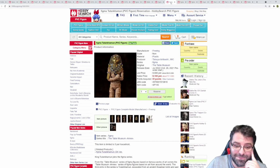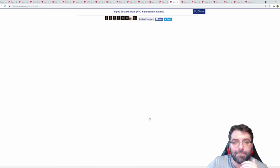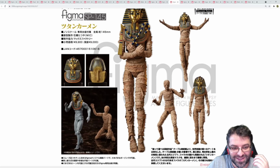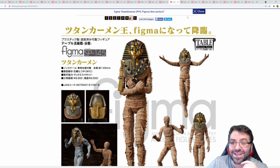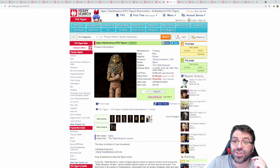Moving on, we have Figma Tatunkomon and Tatunkomon DX version. So this is like a mummy. It's one of those weird Figmas that they do sometimes. Table Museum, whatever this is. And it's basically, yes, a mummy with some accessories, and it's weird, but it's interesting, I guess. But not my style of figure.